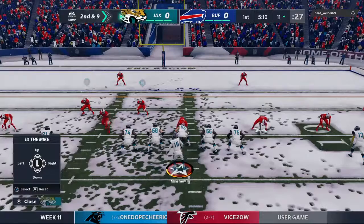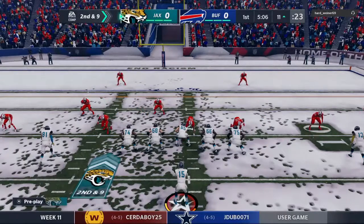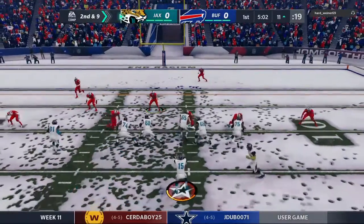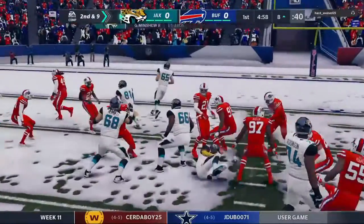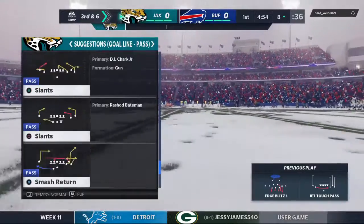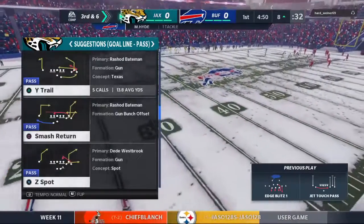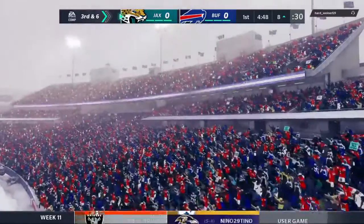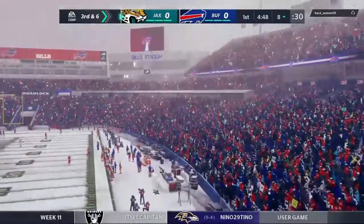The run only got a yard. Here's 2nd and 9. And he'll take this one inside the 10, down to the 8. Give him 3 yards, and now they're left needing a conversion here on 3rd and 6. That's a nice job there defensively, being able to diagnose that little touch pass.